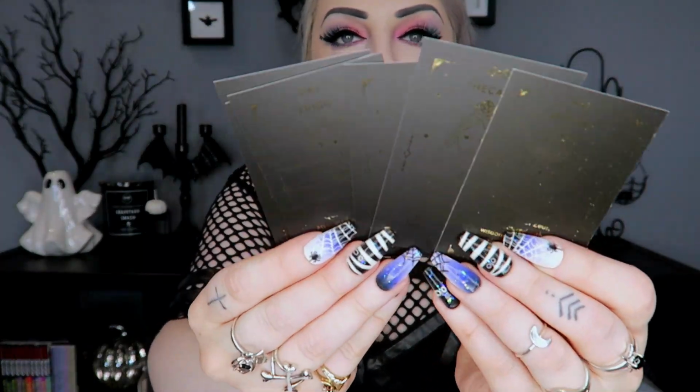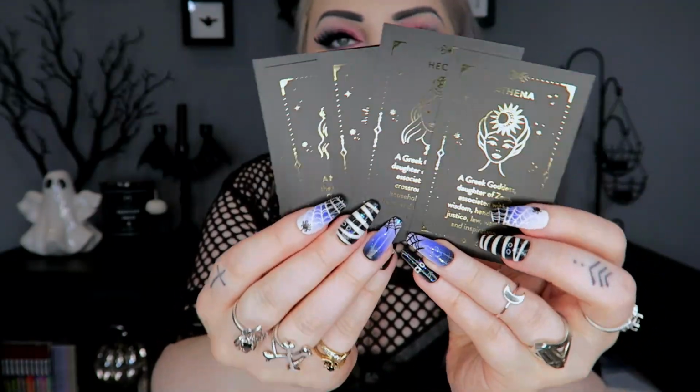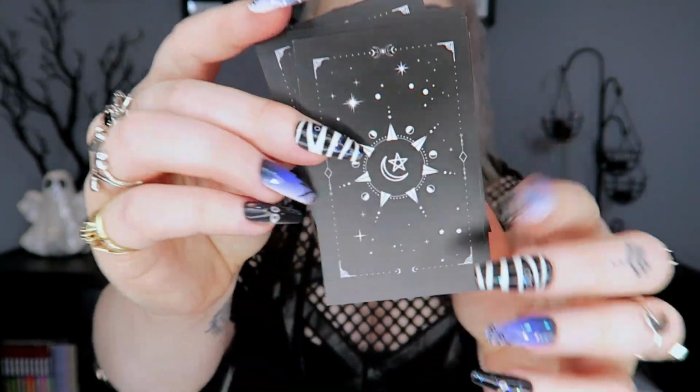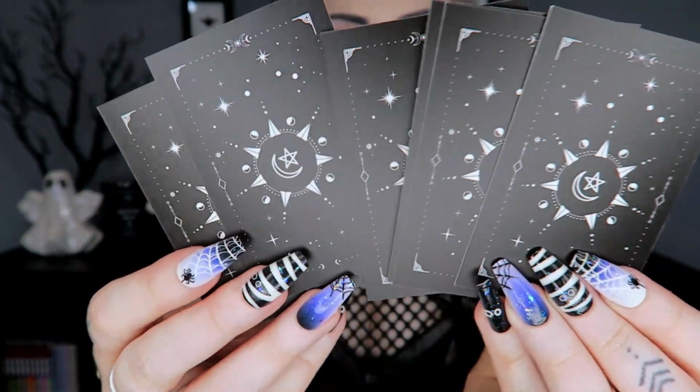Then we have some Goddess Oracle cards. I love getting cards. I think they're really interesting. These are super pretty. They're kind of like a matte black with a gold foil writing and design on them. And then on this side they have a little star and moon kind of Witchbox logo.